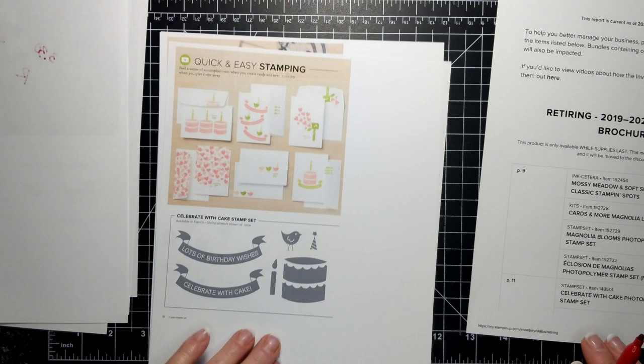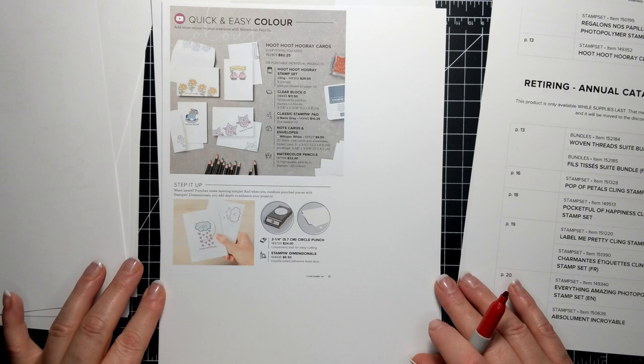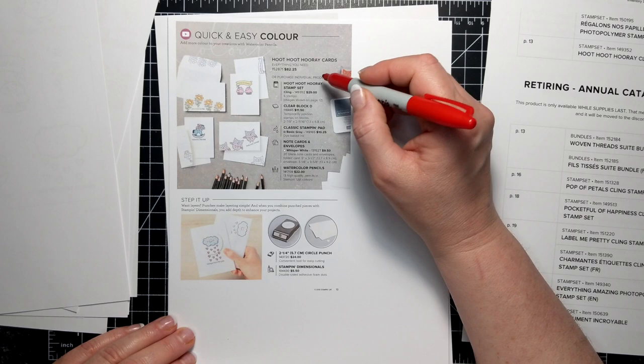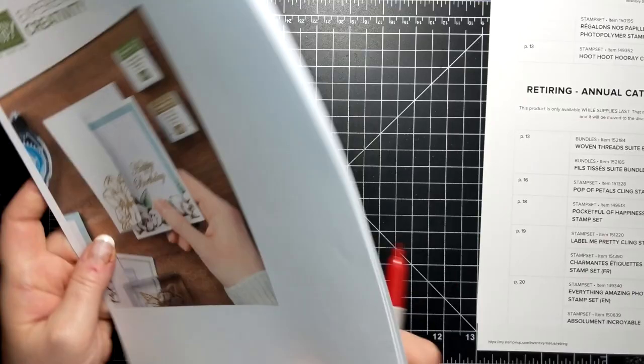All right, so on page 11, the Celebrate with Cake stamp set, that's retiring. And on page 13, the Hoot Hoot Hooray stamp set here. Oh, that's so cute, actually. And that's retiring. So that is all we have in the beginner's brochure. Okay, that was just a warm up.